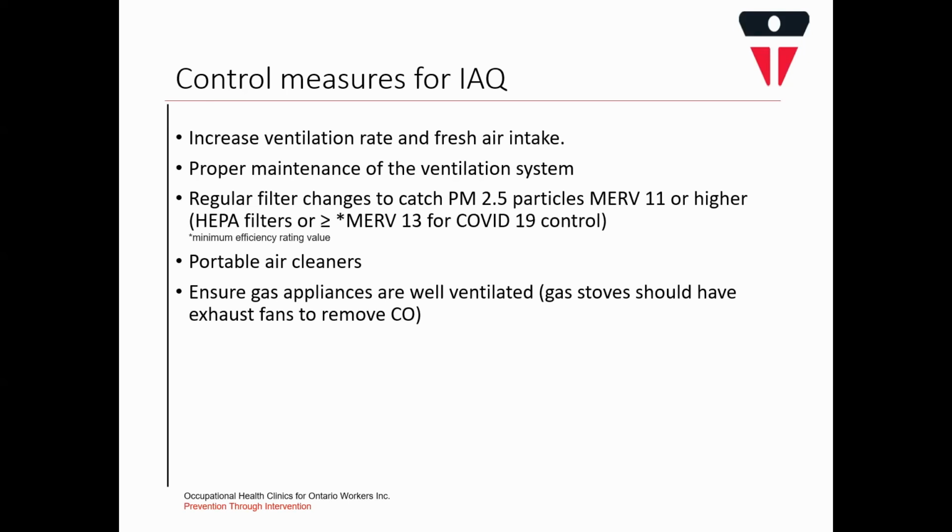Portable air cleaners can also help in reducing air pollutants and improving indoor air quality. And finally, ensure all gas appliances are sealed and exhausted properly to eliminate or reduce any carbon monoxide that can be released in the building.